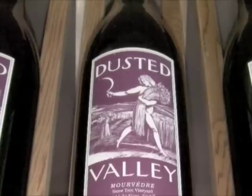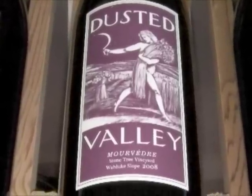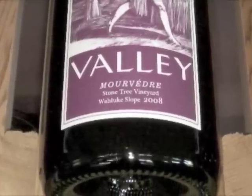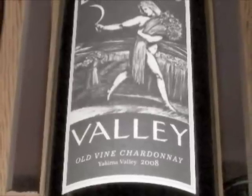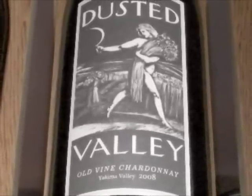Two in particular, Stone Tree Vineyard. Ted Wildman up on Waluke Slope, great guy, makes killer grapes. And then Lonesome Spring Ranch, Colin Morrell, fellow cheesehead and head grower for Hogue Constellation here in the state. And then we've worked with Kestrel for some whites, to get our whites from up in the cooler parts of Prosser, Yakima Valley, to maintain that nice, bright, natural acidity.